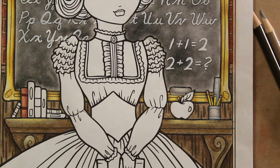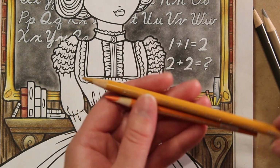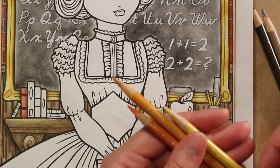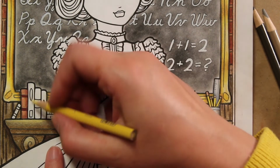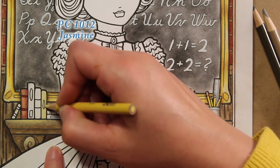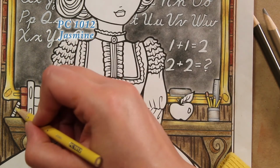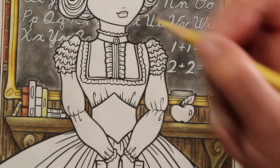Six more to go. All right, so let's do an orange book. So let's grab the Cad Orange that we have down here and the Goldenrod and maybe Jasmine. Okay, let's grab those. Let's put Jasmine down. Let's do two books like this. So let's coat this one with Jasmine as well.